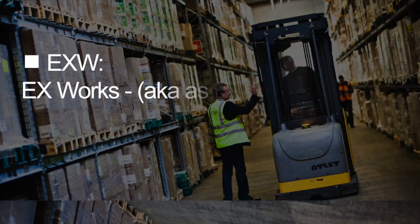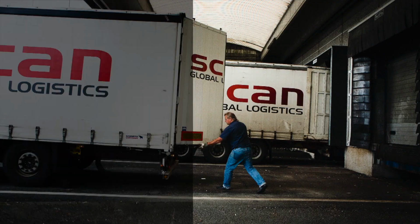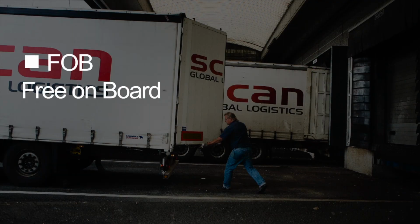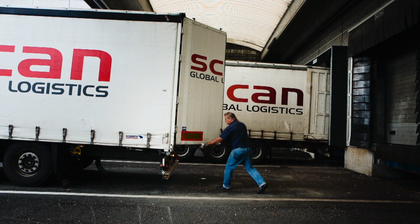That denotes that the price that you've offered on an ex-works basis only includes the cost of the goods sitting in your warehouse ready for sale. Buyers may ask you to supply FOB pricing, free on board. So on top of the cost of the goods sitting in your warehouse, you need to calculate what the cost is to transport them from your warehouse to the ports of loading in Melbourne.